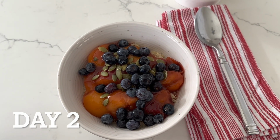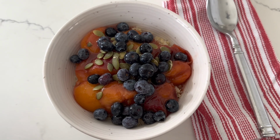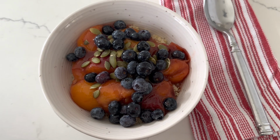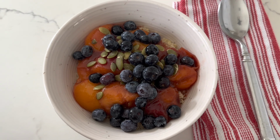Good morning, everyone. Today for breakfast, I am having a bowl of quinoa. Quinoa is actually not a grain, it's a seed, and it's very high in protein, low in fat, low in calories. It's a great breakfast food. And I'm having that with some peaches.